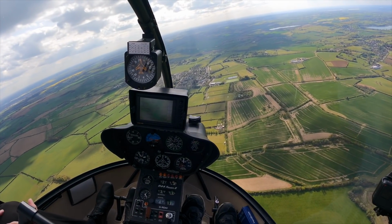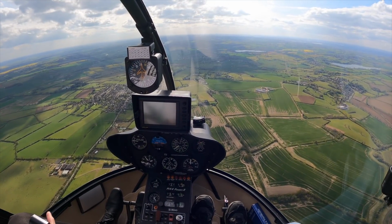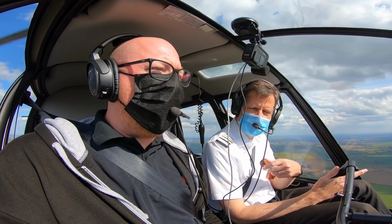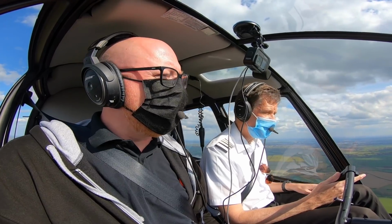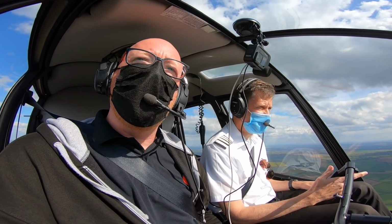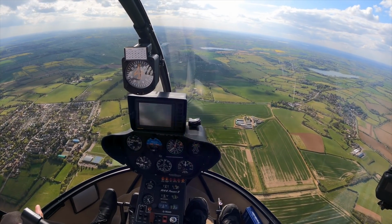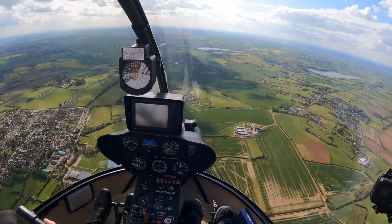And then straight and then we'll put it in a spike. So that's a very nice grip, nice and soft. Yeah, that's exactly what you need to do with the cyclic. You'll feel the machine better as well. Yeah. This is an incredible feeling.